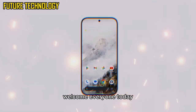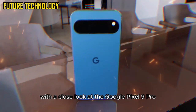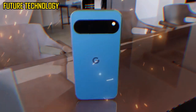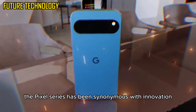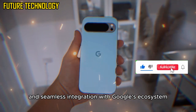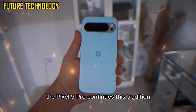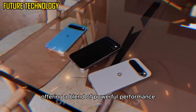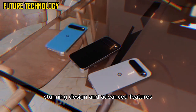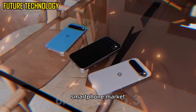Welcome, everyone. Today, we're diving into the world of cutting-edge smartphone technology with a close look at the Google Pixel 9 Pro 5G. The Pixel series has been synonymous with innovation, exceptional camera capabilities, and seamless integration with Google's ecosystem. The Pixel 9 Pro continues this tradition, offering a blend of powerful performance, stunning design, and advanced features that make it a standout in the competitive smartphone market.